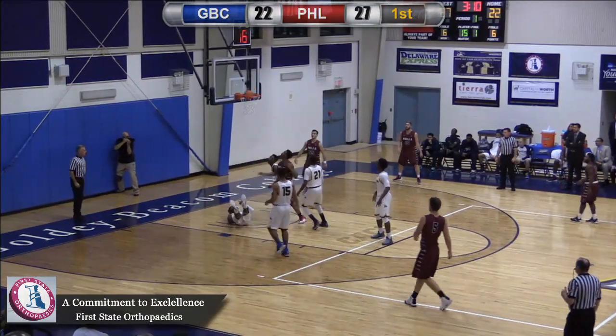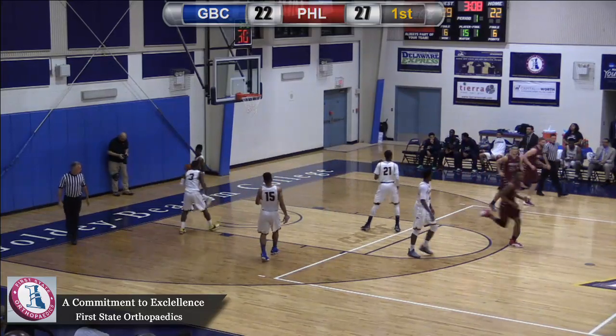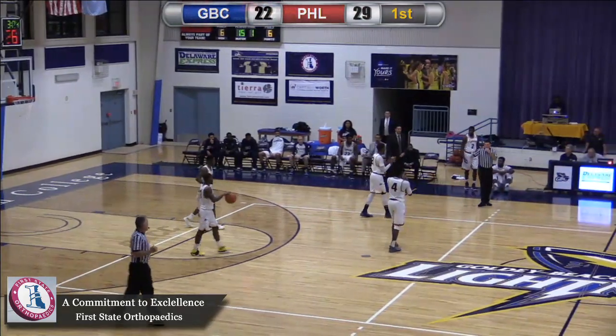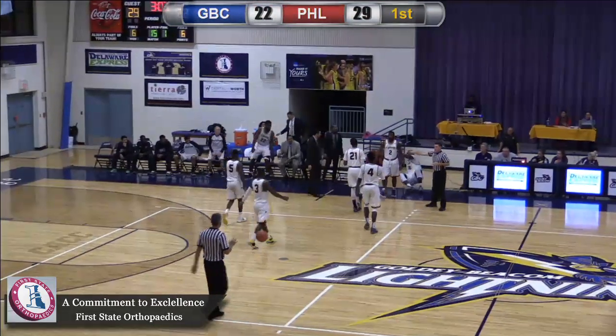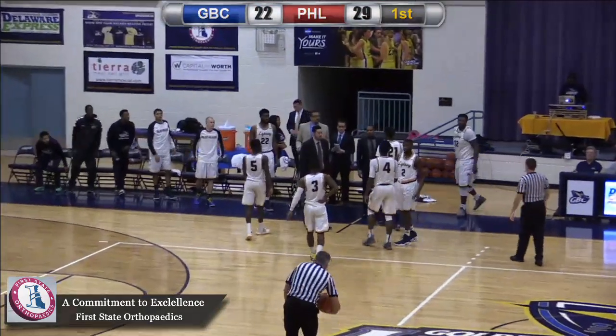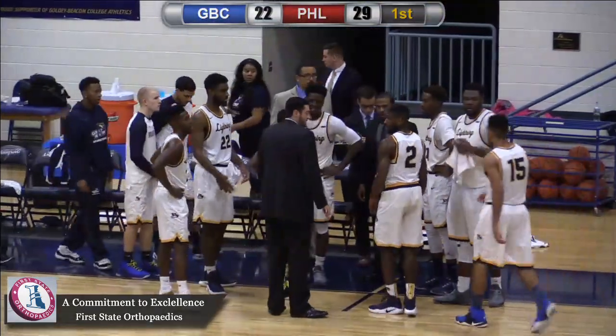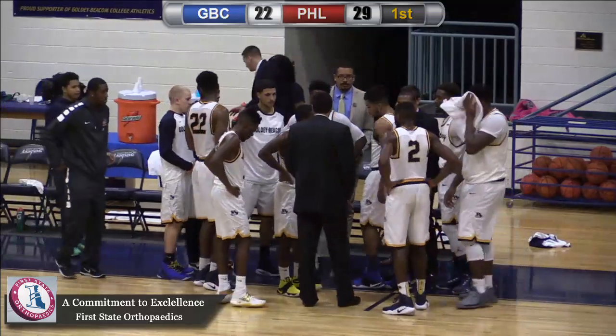Kason Randolph goes to the hoop, makes the score, 29-22, 3 minutes to go. I think we got a timeout on the floor. 3:03 to go in the first half with the score Philadelphia U 29, Goldey Beacom 22.